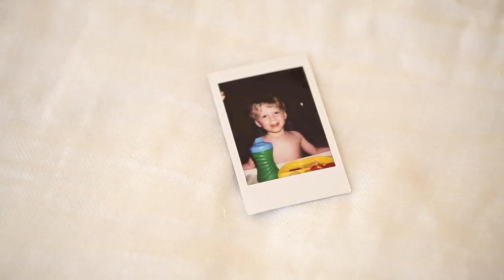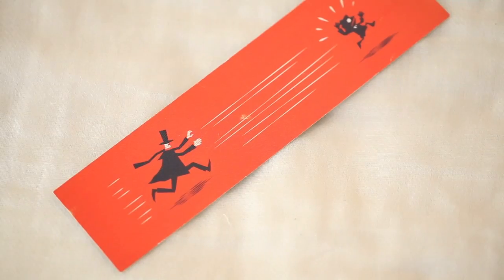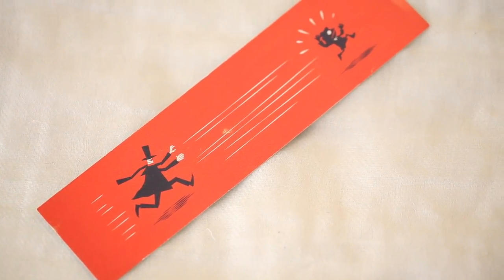Here's another little random thing. I have a little Polaroid picture of my son while he's eating his lunch. Adorable. He's smiling for the camera. I have a bookmark my friend Jamie sent to me. It's from Monsters University. This is one of my favorite Pixar movies, and it's one of my son's favorite movies. He loves Pixar movies. And I have this little bookmark from the book Warren the 13th that Cork sent to me, and I just find it really cute.